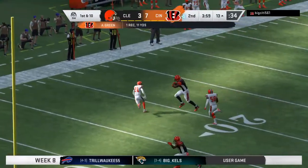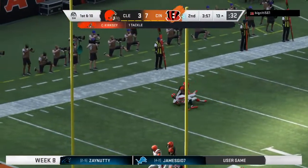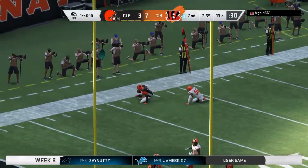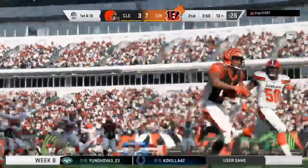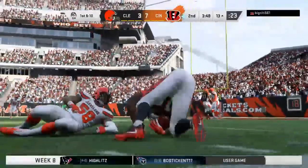11 yards there, 1st down. That looked like a pretty good route combination there, because you've got to find a way to clear the guy running the drag, because when you do, you just put the ball on him and then let him run. Yeah, he's got some space.